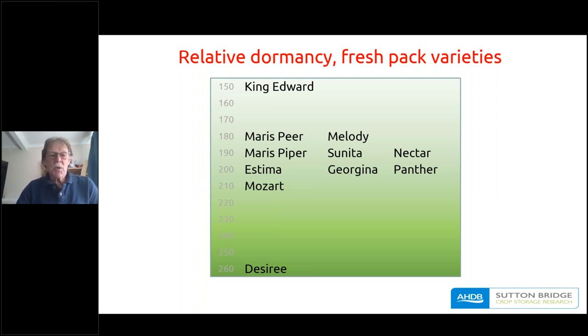So you can see if you took Melody, about the fourth row down, and compared it to Mozart, seventh row down, there would be a difference of about 30 days at 15 degrees C. So for example, if it was a suitable exchange, you could use Mozart instead of Melody and garner an extra 30 days dormancy in the store.